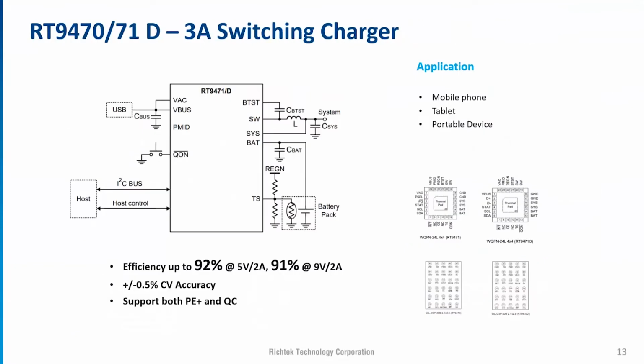Next, here are the high-efficiency switching charger ICs, RT9470 and RT9471D. We provide products with or without PD 1.2 detection in 2 different packages for options. This product can be used in mobile phones, tablets, etc.